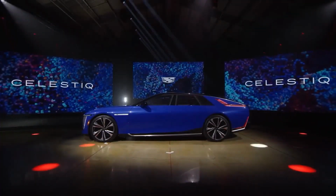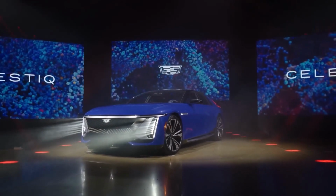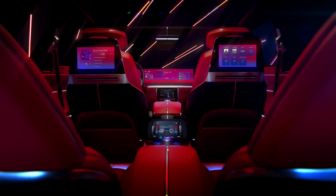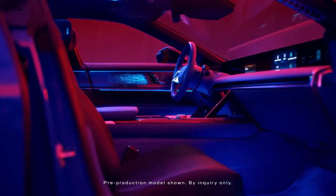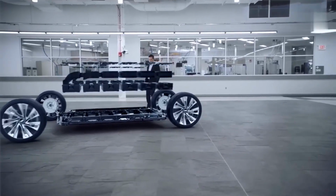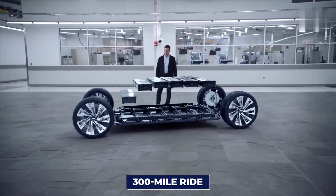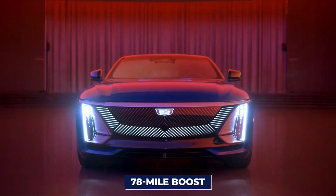Cadillac's design maestros have whipped up a blend of vintage charm and futuristic flair, setting the tone for the brand's next chapter. Step inside and it's like a Broadway show. Vibrant leather, a sprawling 55-inch digital dashboard, and swanky Ames-style bucket seats. And here's the piece de resistance. Each Celestiq is handcrafted by a dedicated team of artisans. Power-wise, its Ultium battery promises a smooth 300-mile ride on a full charge. And if you're in a hurry, a quick 10-minute charge gives you a 78-mile boost.